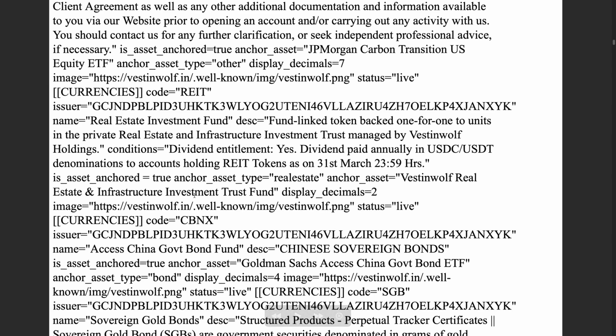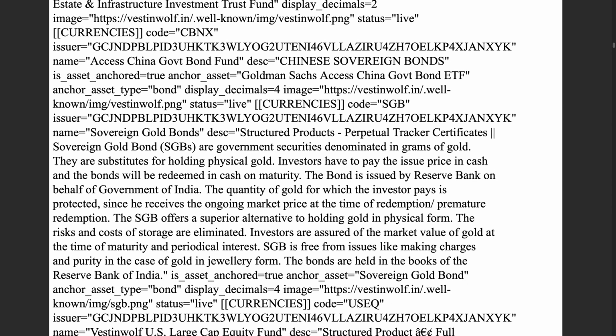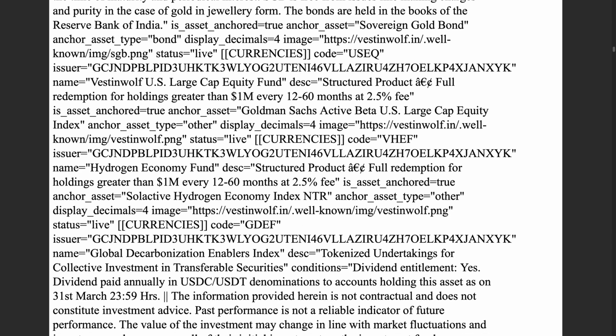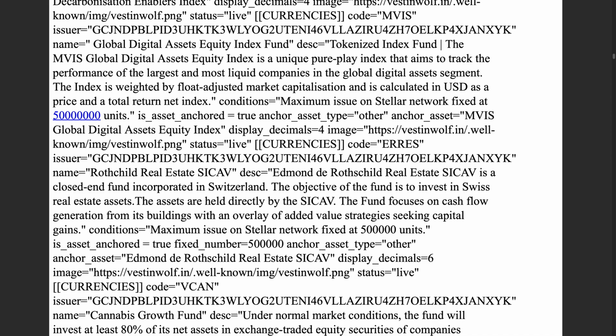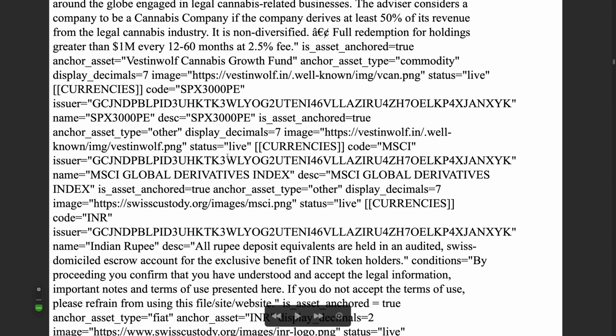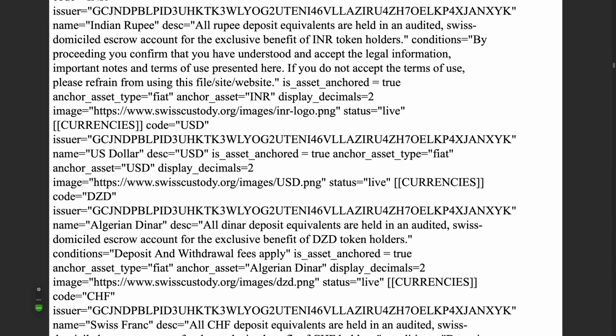Let's see if I can find what I found earlier. Some of these say this. Watch. Anchored. Okay, India. All right, where you at? True, fixed. Fixed number, okay, so look, this is interesting. I don't know how this is working out with it saying a fixed number and it having a lot of supply. I'll look into that next, but let me see, where's the SPX, okay. Global derivatives. True.